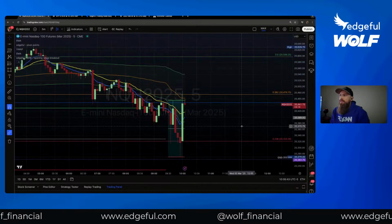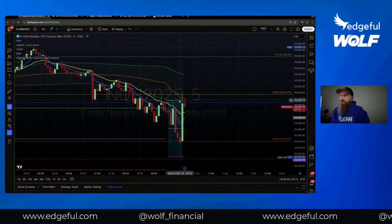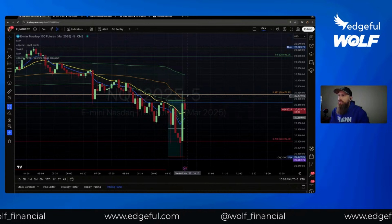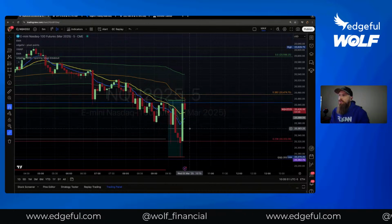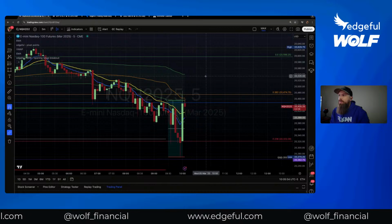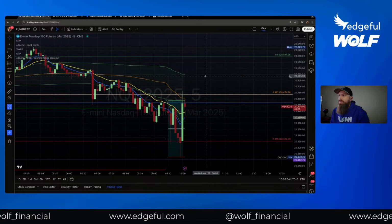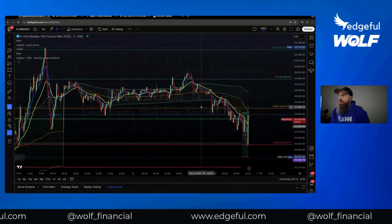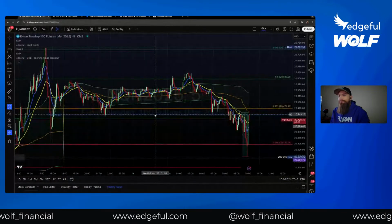All right, at VWAP, I like the look of this. We have our 30-minute ORB, and we've wicked through the upper side. That's a good sign because we've kind of broken that. Now, do we hold maybe the midpoint down here and try to push up? Do we hold maybe even a little bit higher, maybe 400? This is our pivot to 448.